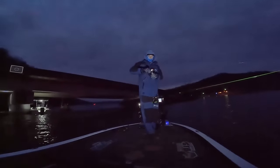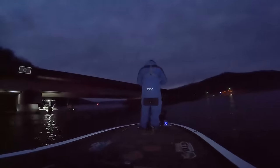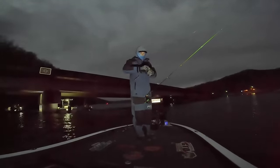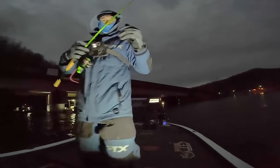That's a yellow bass. Not what we're after. Got him. Another one. These are babies. We gotta get on the bigs. They're biting. Oh my gosh. That is the smallest crappie. The smallest crappie. Where are those big ones at?